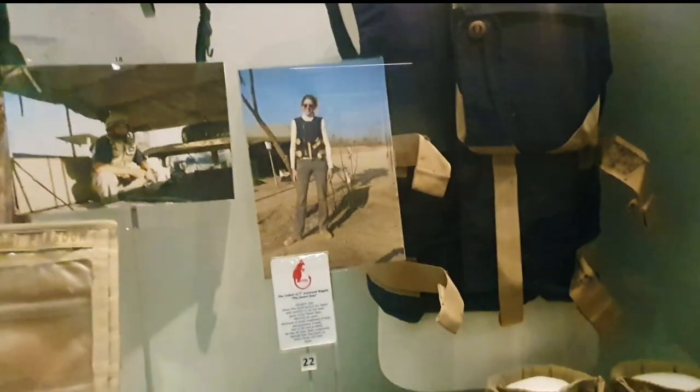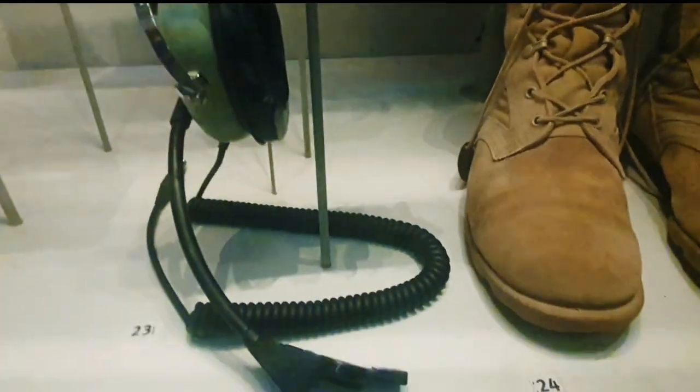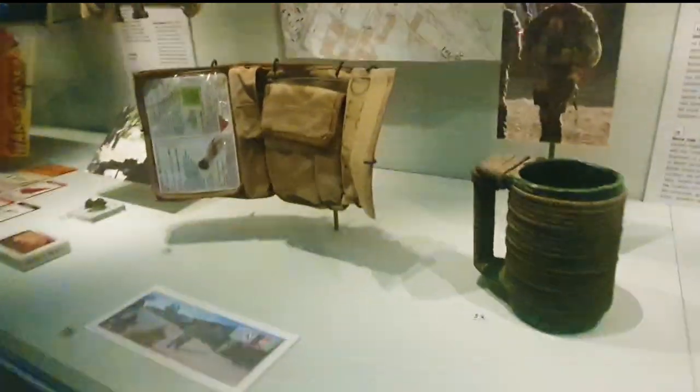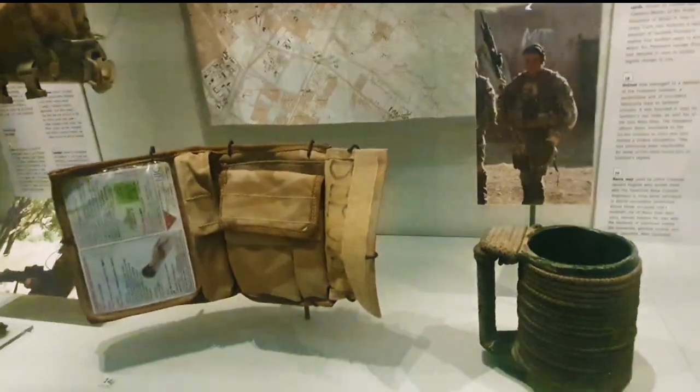It's the Iraq War. Oh, Iraq War, this one. Got shoes in there. These are the remains of the soldiers. Seven persons on horses. 1.3 million of these men died.